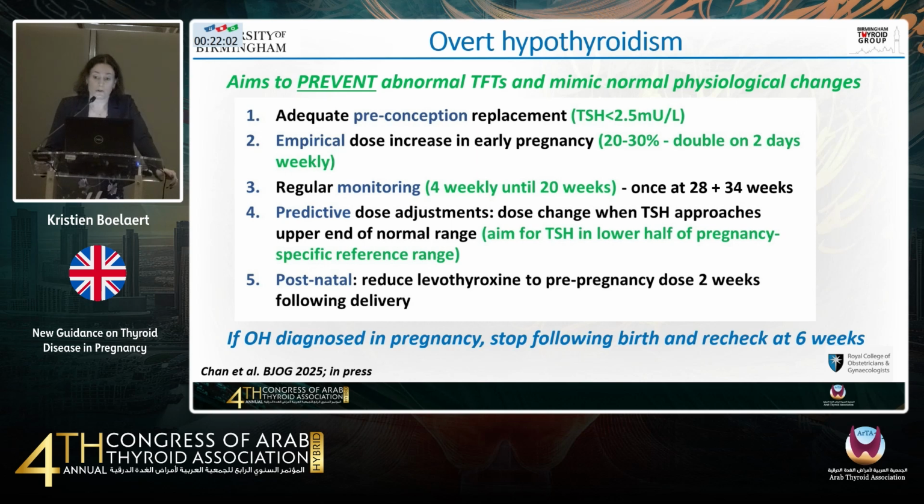We do empirical dose changes, so anyone of childbearing age who may become pregnant, if they're on levothyroxine, I tell them to double the dose on 2 days of the week once you become pregnant, as soon as you have a positive pregnancy test. Don't wait for a thyroid function test, don't wait for a renewed prescription, just whatever dose you're taking, double it on 2 days of the week.